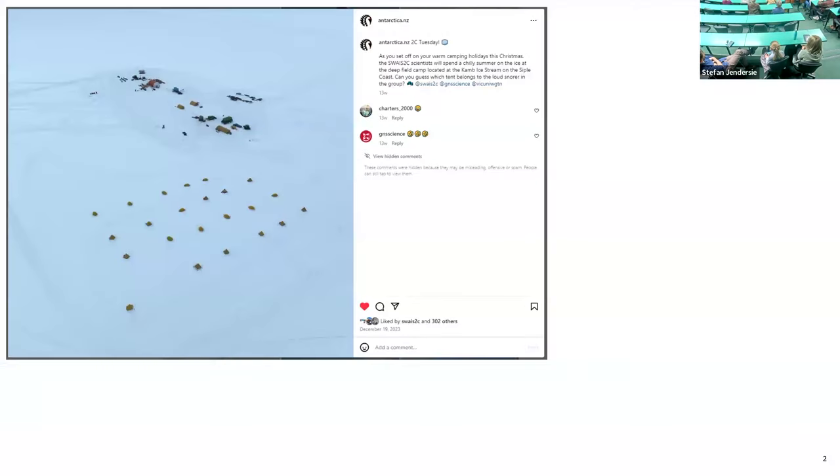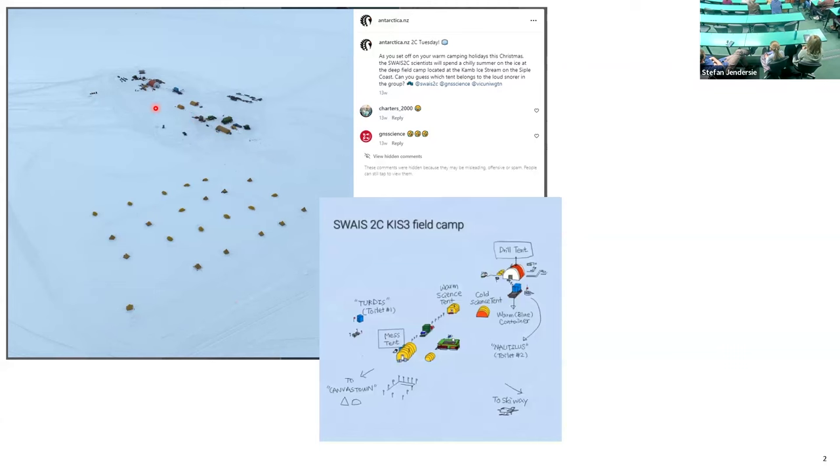So this is a screen grab from Antarctica New Zealand's Instagram, and it shows our camp. We've seen nice drone footage in Richard's talk already, but I just wanted to highlight these were all of our personal tents. In the back here, it's a bit hard to see, is the mess tent, which is where we ate most of the time, or all of the time. These are the two science tents, one is warm, one is cold, and then the drill tent in the back here. And another one of Jay Lee's lovely diagrams of how camp was set up.